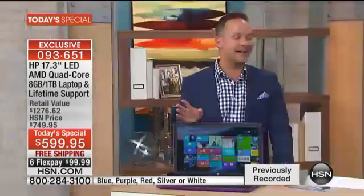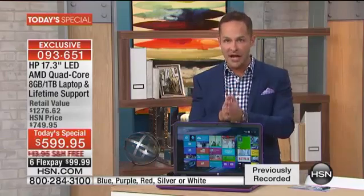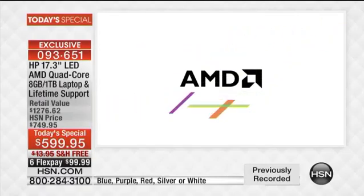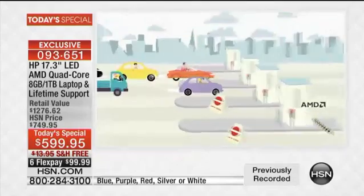This is a beast inside. It is absolutely. This is your quad-core processor. In fact, we've got a little video that we're going to show you right now. Quad-core is the best of the best. It's the biggest of the big. There's no such thing as a 5-core or a 6-core processor. This is AMD quad-core technology.